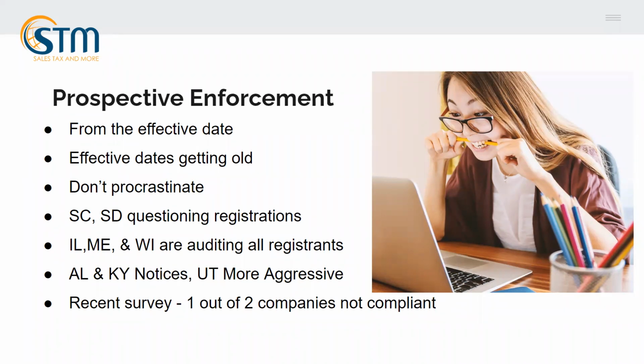Two surveys, I already told you about one. It says 50% of companies are not compliant. The other one says 60% of companies are not compliant for economic nexus. And the states are getting more and more aggressive. Illinois, Maine, and Wisconsin are actually auditing everybody: once you get registered, they're going to come back and make sure that you use the correct date. South Dakota is actually stopping you during the registration process and saying, hey, are you sure this is the right date? We see Alabama and Kentucky notices starting to go out. Utah is calling people that purchased a list. So there is more and more aggressiveness in these states. So what are we waiting for?